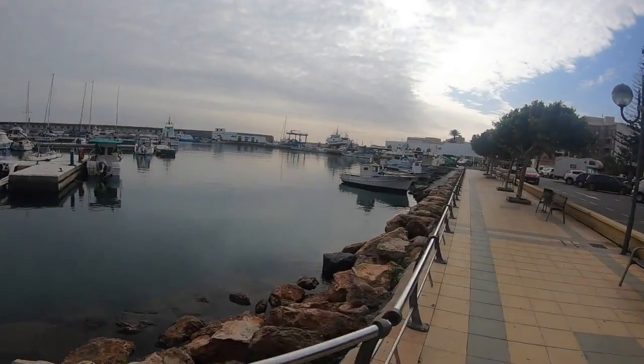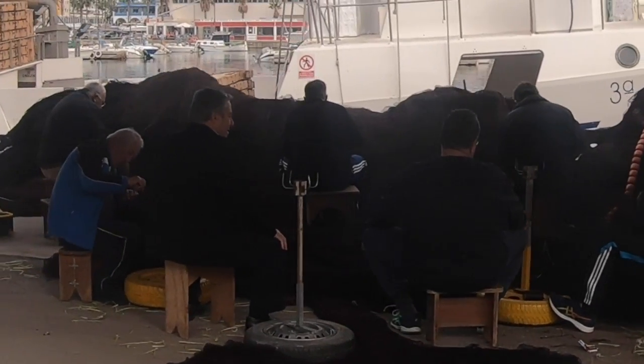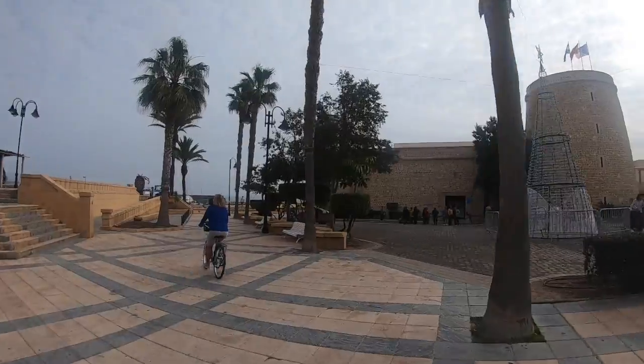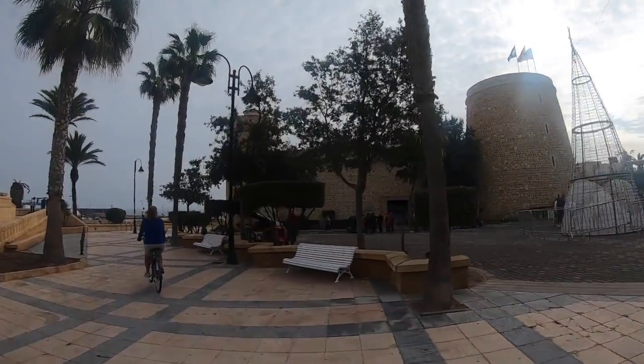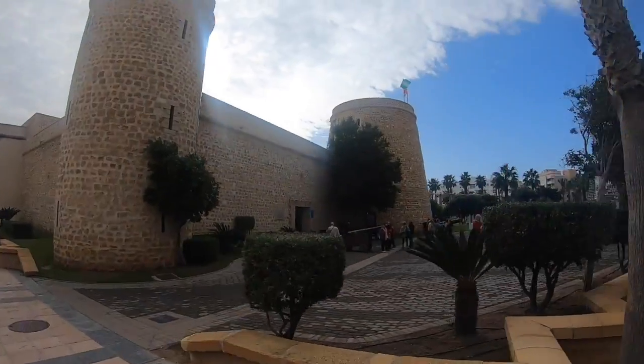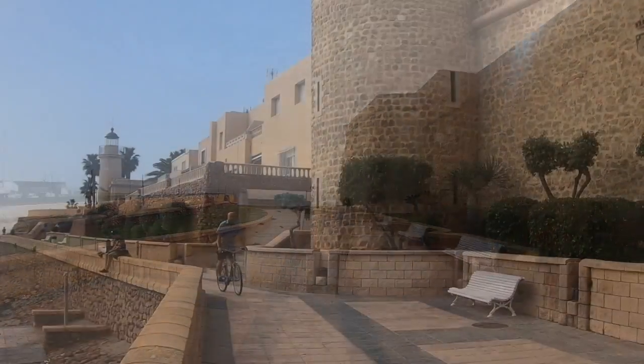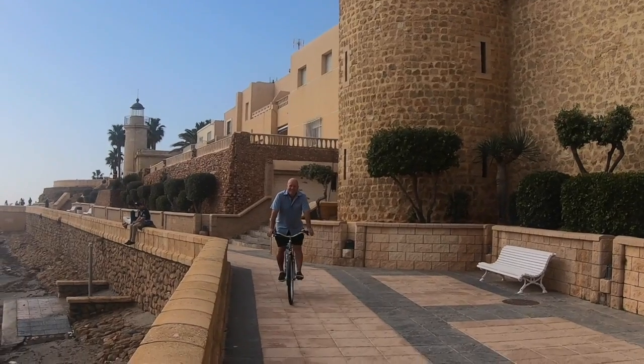Roquetas de Mar also has a port, and sometimes we find fishing boats unloading their catch. Today we found the fishermen fixing their nets. There is also the restored fort of Castillo de Santa Ana, built in the 16th century to protect the inhabitants from pirates.